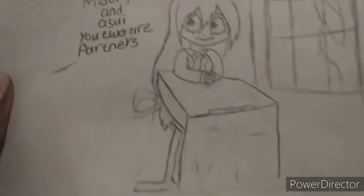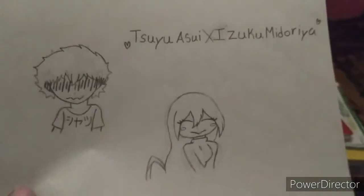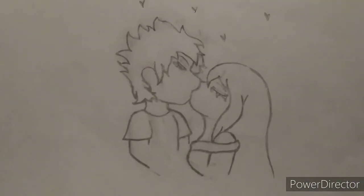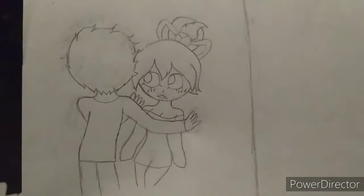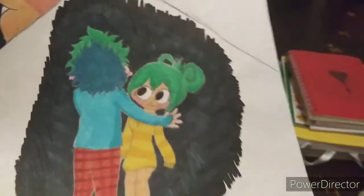Some more pictures from my story. Sorry for the blurriness. More. Sorry if my hand is shaking. Now this one is terrible. I don't like the way I drew this. This doesn't look good to me. This is actually the redraw of it. It's way better than that one.